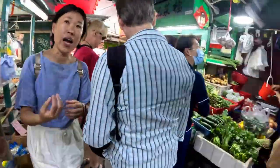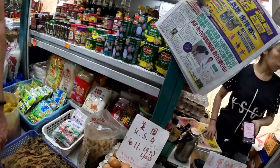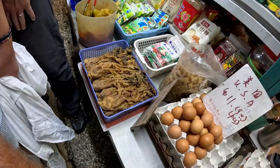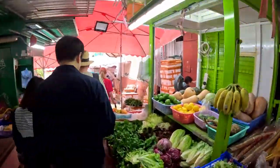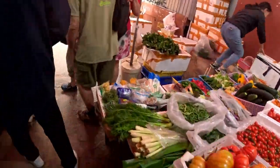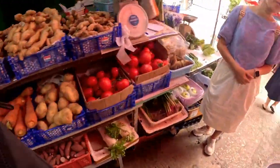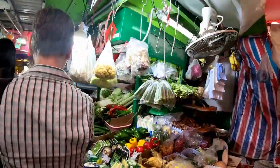This wet market is over 100 years old and one of the largest here in Hong Kong. Lots of variety at the market. Eggs, there's some dried octopus or squid, lots of fresh vegetables. You name it, you can get it here. And for stuff that is not fresh, they have what they call the dry markets. And you go there and you get your dry goods.